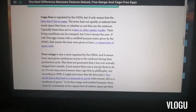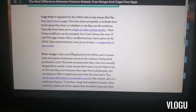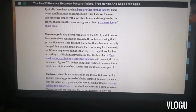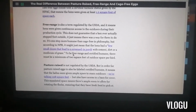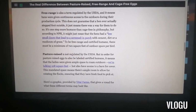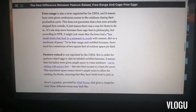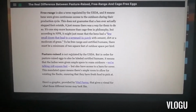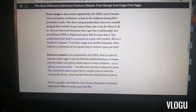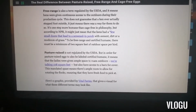Their living conditions can be cramped, though that isn't always the case, and there's some certification for humane status. With that status, I think by the HFAC, I don't know what that stands for, there is at least 1 square foot of space per bird. Next category is free range, also regulated by the USDA. They have continuous access to the outdoors during their production cycle. It does not guarantee that the hens actually do step foot outside, but it looks like there's an open door to their enclosure for them to go outside should they choose to do that, right? It's one step more humane than the cage-free philosophy.